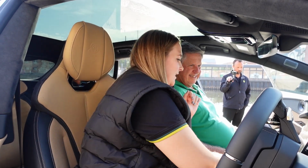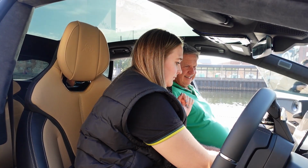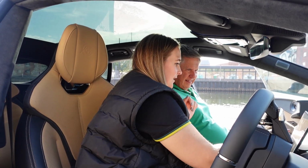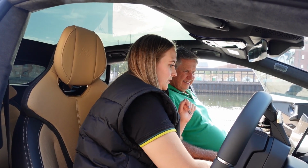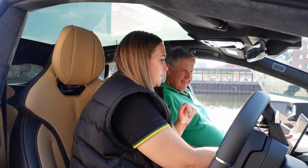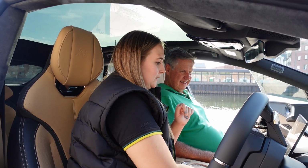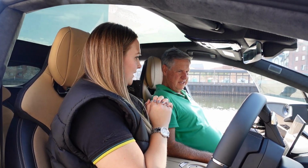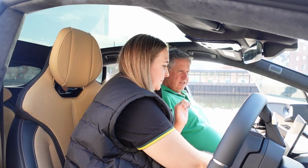But as you can see, there's so many features on it. Everything's controlled from the tablet. And if you just tap the car as well, you can open the boot, lock it, unlock it, deploy the spoiler, and you've got the heated seats. Amazing. Everything on there. It's quite a tablet.